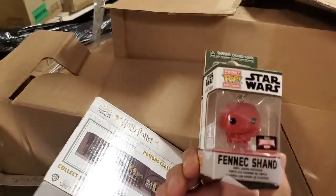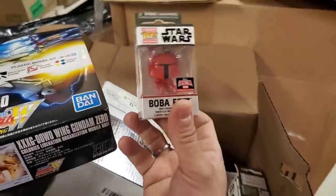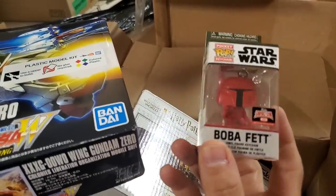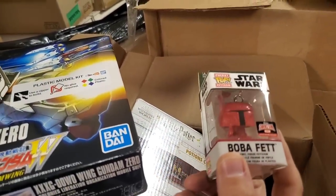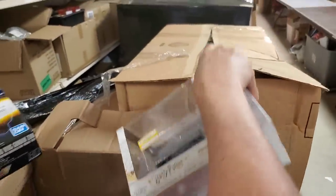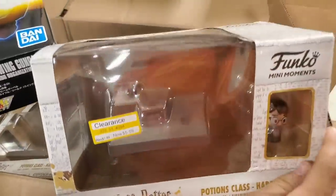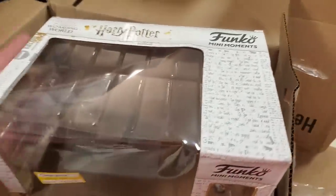Fennec, Star Wars. Look at that mini one. It's a baby Boba Fett. It's a keychain. It's a baby Boba. See this little keychain thing on the top? What is that? Harry Potter. We have several people that come in and look for Funko Pop all the time. They're going to lose their minds. Harry Potter. I'll let you look closer.